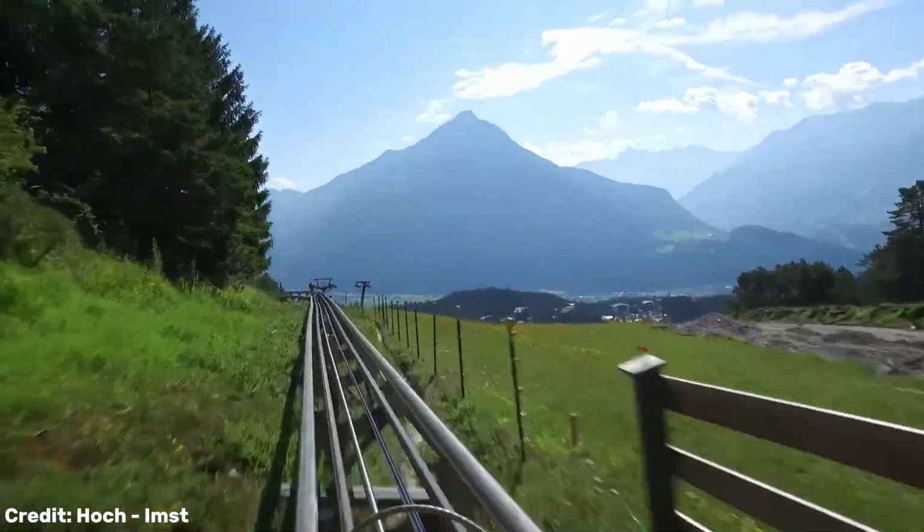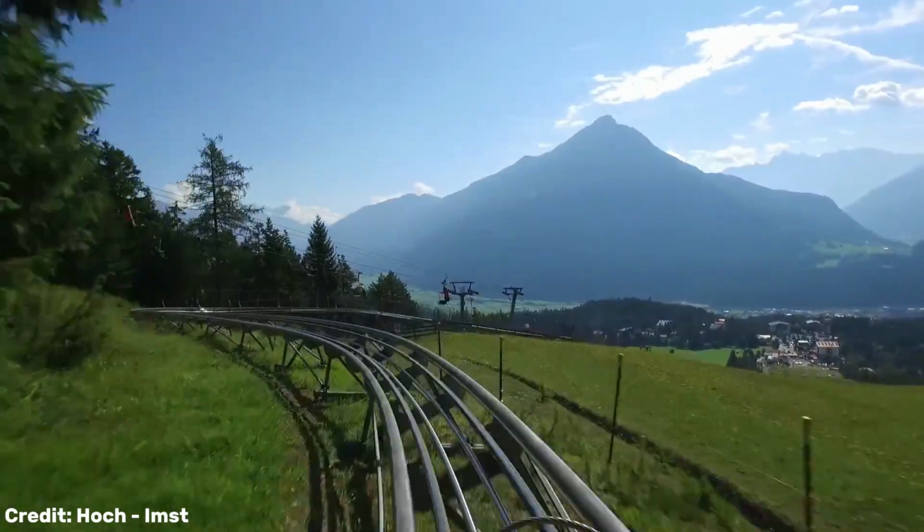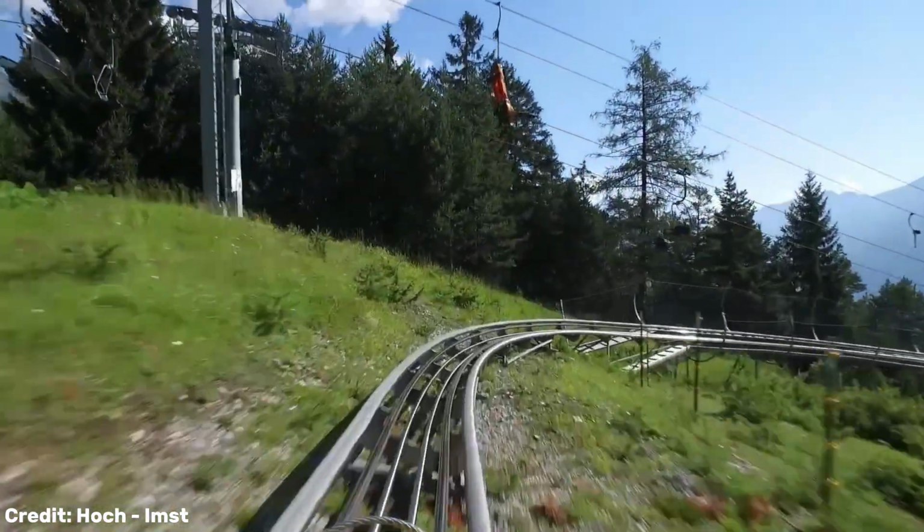But the most important thing about these Alpine coasters is the beautiful landscape and experience you get when you go down this tall hill and you can look at all the mountains around you.